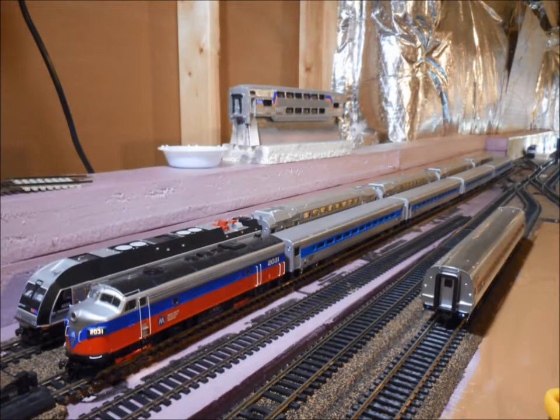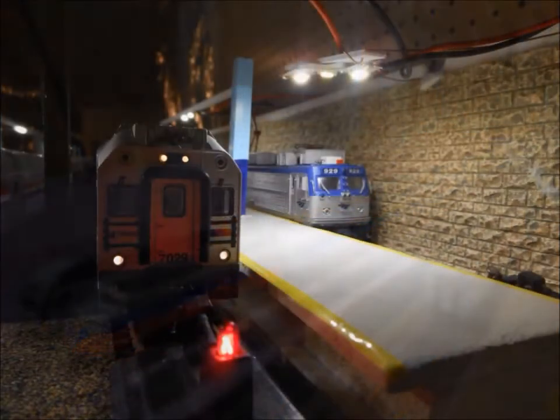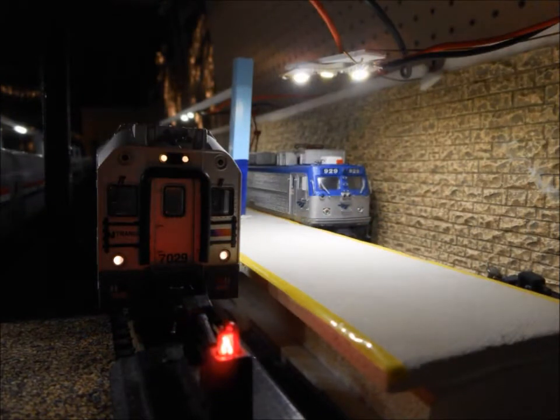The facility, like much of the railroad, is still a work in progress. Future plans for the station will see a station terminal and entire downtown scene built over the tracks.